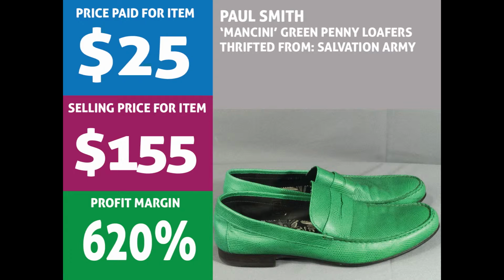I have seen this shoe retail brand new for somewhere in the neighborhood of $275 to $350. So I felt like I was getting a great price at $155, which gave me a profit margin of about 620% or so. And it was a stretch for me to spend $25 on a pair of shoes, but once the research was done more extensively after I purchased them, it turned out to be a great purchase, gave me over 6 times my money back, and the customer was real happy too.